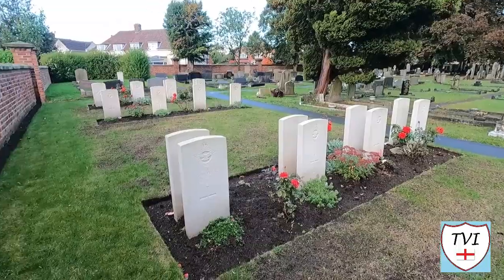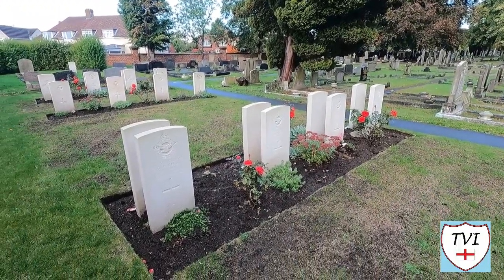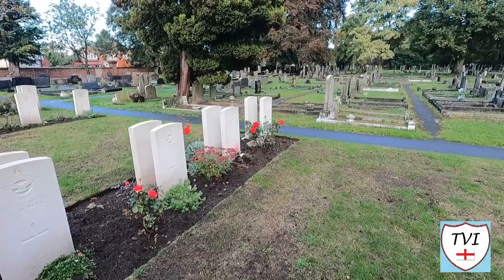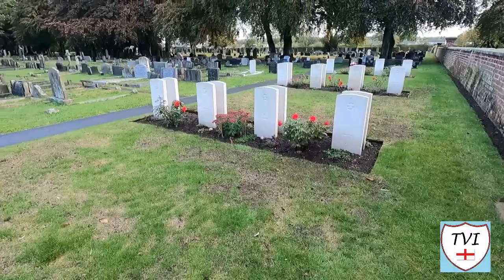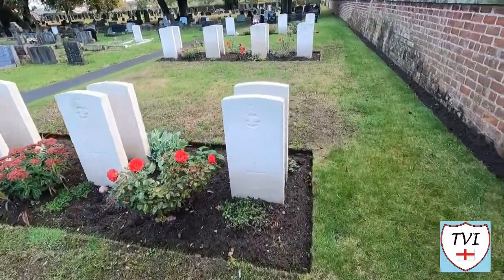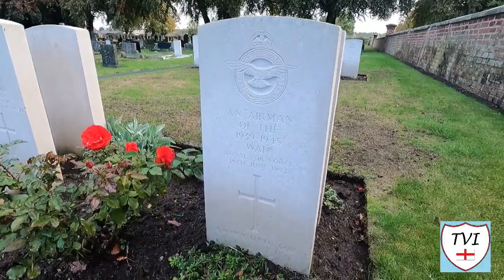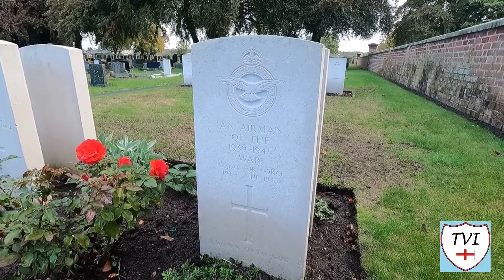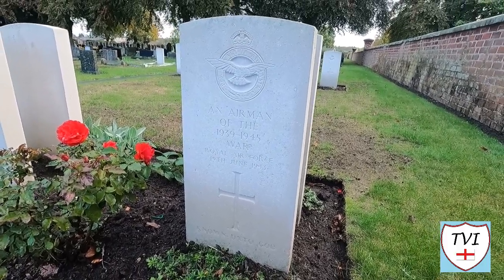So the graves here are absolutely beautifully kept, I have to say. They've all got lovely sort of shrubs and roses and things, and each one of them has got a little painted stone, you know, like the rock thing that children sort of tend to do. But let's have a look at a few of these. So this one is an airman of the Second World War, an unknown soldier.